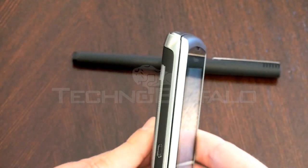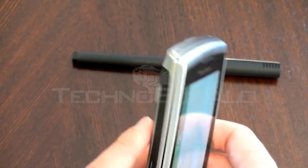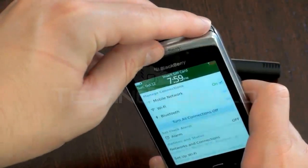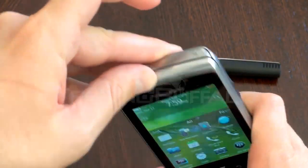On the left-hand side of the device, there's going to be your charging port. It's the micro USB standard. On the top, you've got your typical BlackBerry buttons. You've got your lock, and if you go ahead and push that, you can see the profile switcher will launch.